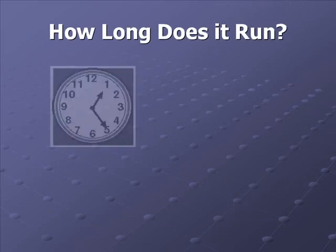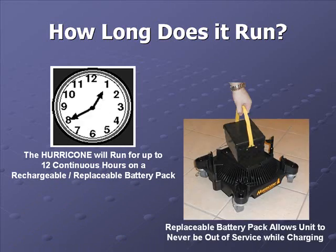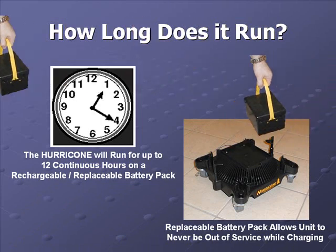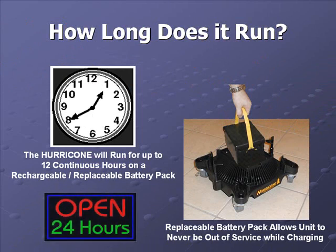How long does it run? The Hurricone will run for up to 12 continuous hours on a rechargeable, replaceable battery pack. The Hurricone's removable, replaceable battery pack feature allows the user to replace a spent battery pack with a freshly charged battery pack, thus allowing the Hurricone to never be out of service while charging. This feature is perfect for establishments that need 24/7 usage, or just like to have a spare freshly charged battery handy.